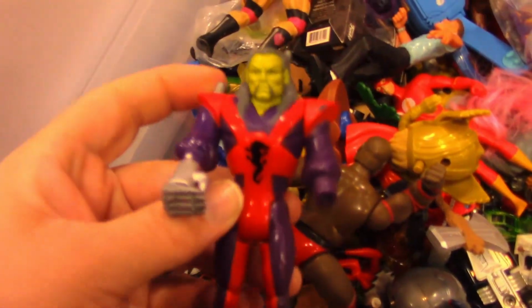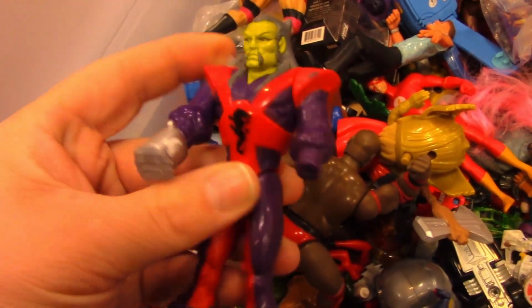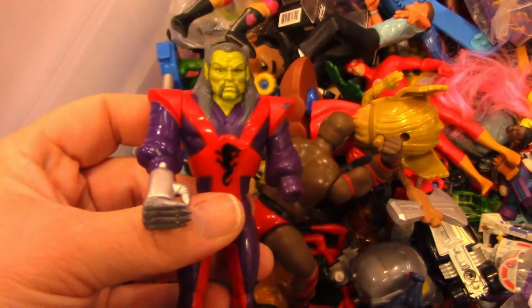I was rummaging through some other bins and came across a Dr. No figure from James Bond Jr. James Bond Jr. is a cartoon show and toy line that I would love to do an episode about. I would love to talk about the James Bond Jr. toy line, so I've been slowly collecting a lot of those figures.